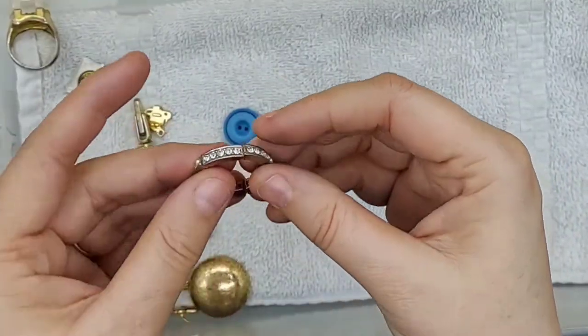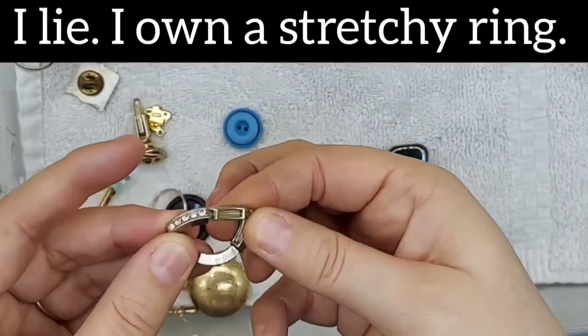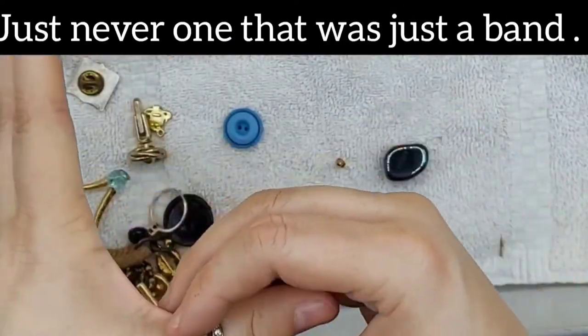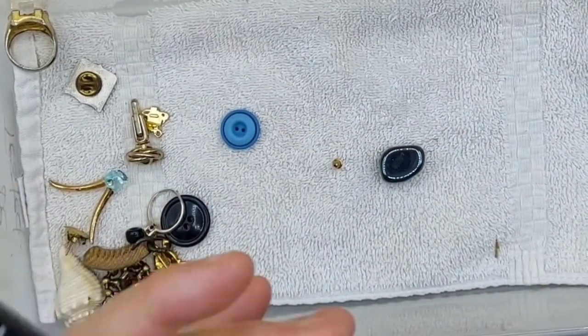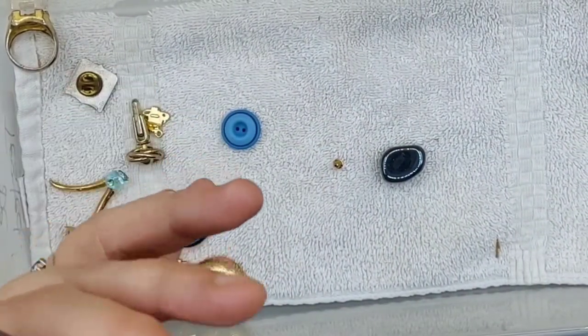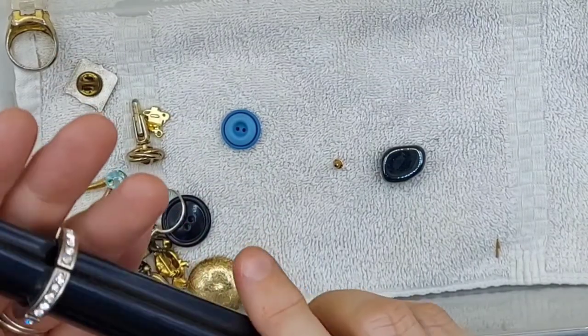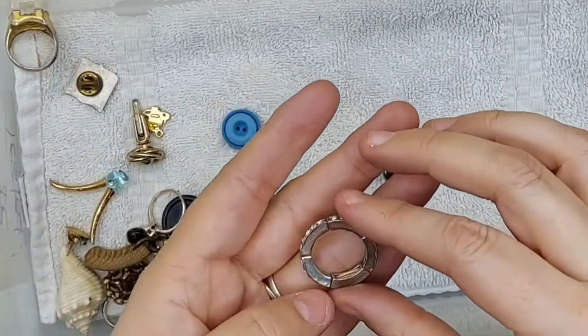It's a stretchy ring. I don't think I've ever seen a stretchy ring before. For a dude who likes bling, it's the stretchy ring. Oh god, no. And it goes up to a 10. Not that you would want to do that. It's about a 9. Maybe I'll put it in a mix lot.